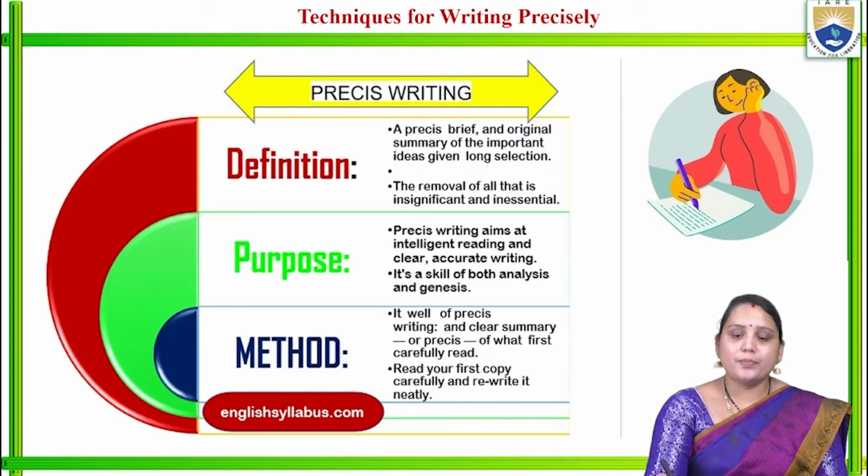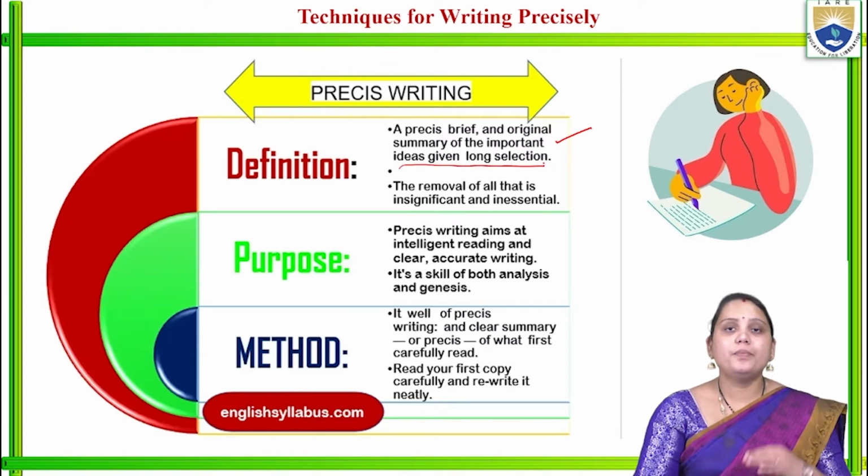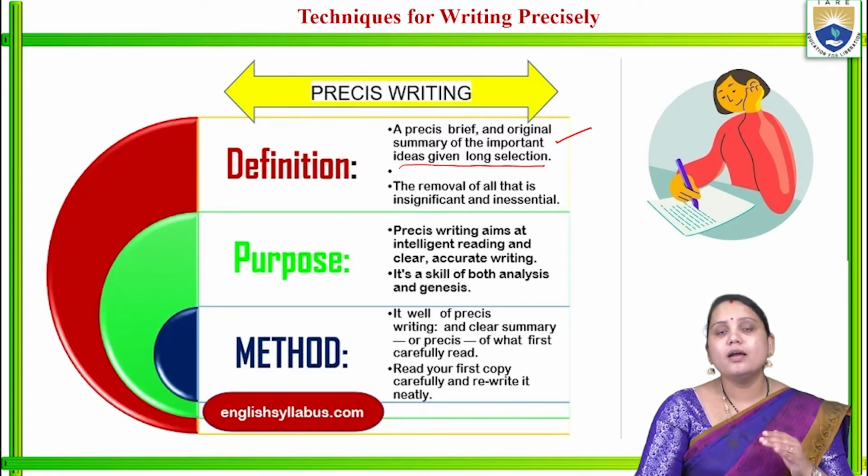First point, a precise, brief, and original summary of the important ideas given in a long selection. That is, it is very brief. That is, it is confined specifically to one element and it is written on a shorter note. We are not writing a long text. We are going to precise our topic briefly on whatever context we are writing.